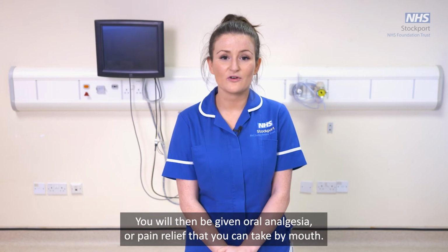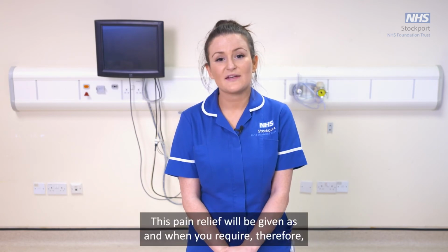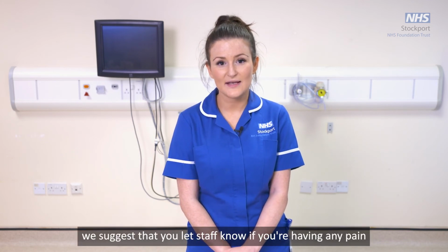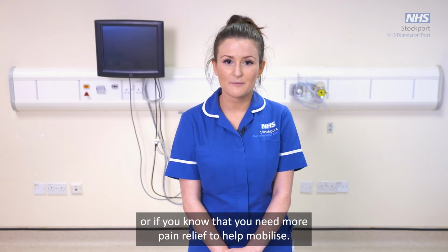You will then be given oral analgesia, or pain relief that you can take by mouth. This pain relief will be given as and when you require. Therefore, we suggest that you let staff know if you're having any pain or if you know that you need more pain relief to help you mobilise.